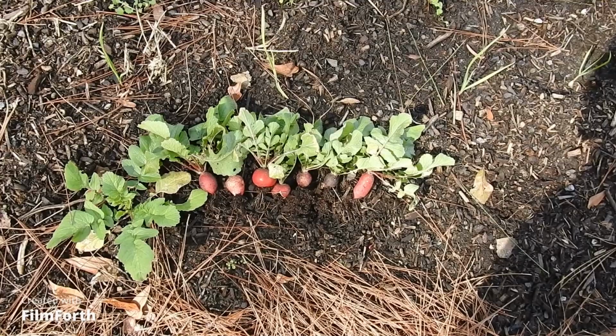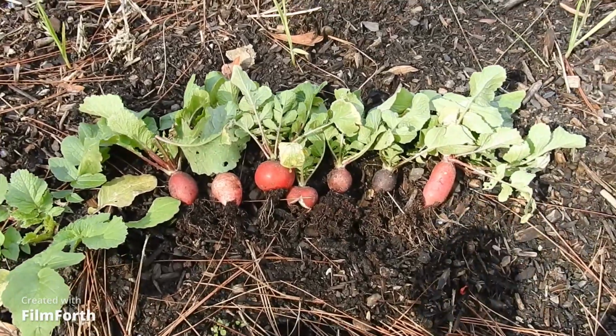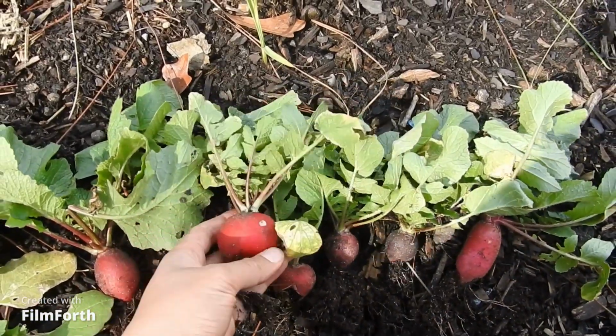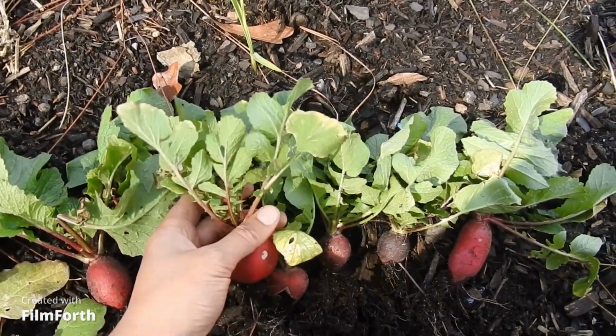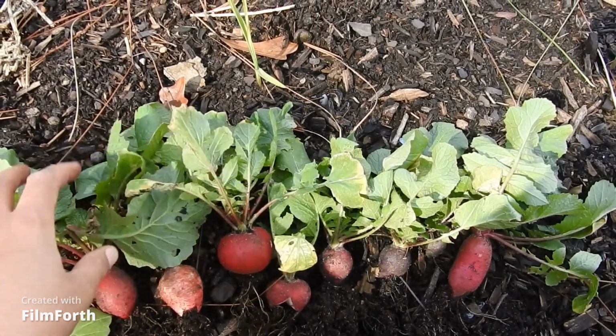One more look at our radish harvest from today before we go, and I just wanted to say one more thing about the radishes. Not only can you eat this part, the bulb, you can also eat the greens. I love to cook mine with my collard greens and eat them that way.